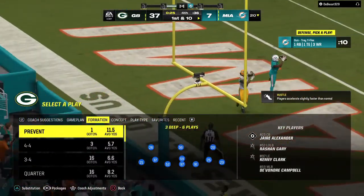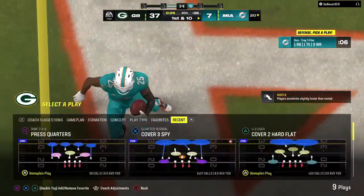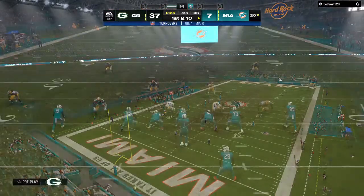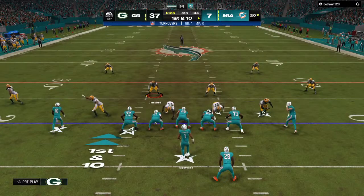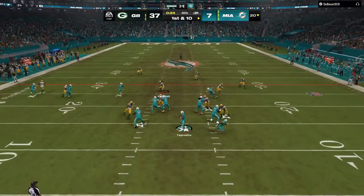When was the last time we had someone get 3 in a contest? 2011, wasn't it? Kurt Coleman? Oh, yeah, that's right. With the Eagles? That's right. Then with the Eagles, and I believe it's against Washington and Rex Grossman. That's correct. First down Miami as they get set to start the drive.